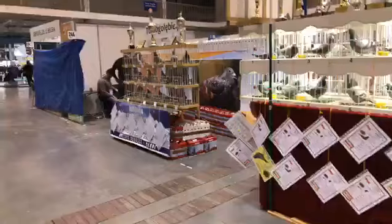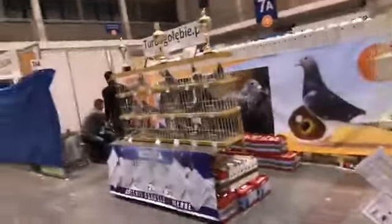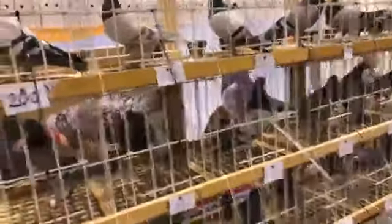I mean, I've never been to anything pigeon like this. This was definitely worth it. See, they got the boxes, birds, pedigrees, trophies. Anything you're looking for, they got prices here, as you can see. 200 euros. I think that's 200 Polish dollars.